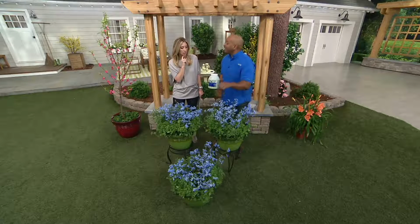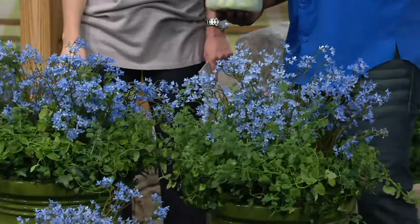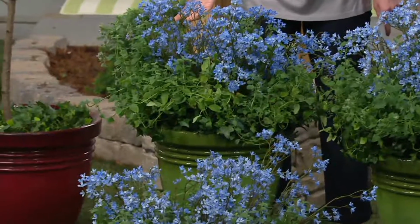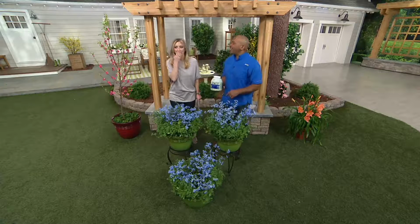We make tea out of this plant. It seems too good to be true, but you can make a tea out of it, a potpourri. People have even used it to cook with as a spice, as a seasoning. So no problem with your cats. No problem if you start munching on it. You can eat it and it's perfect.